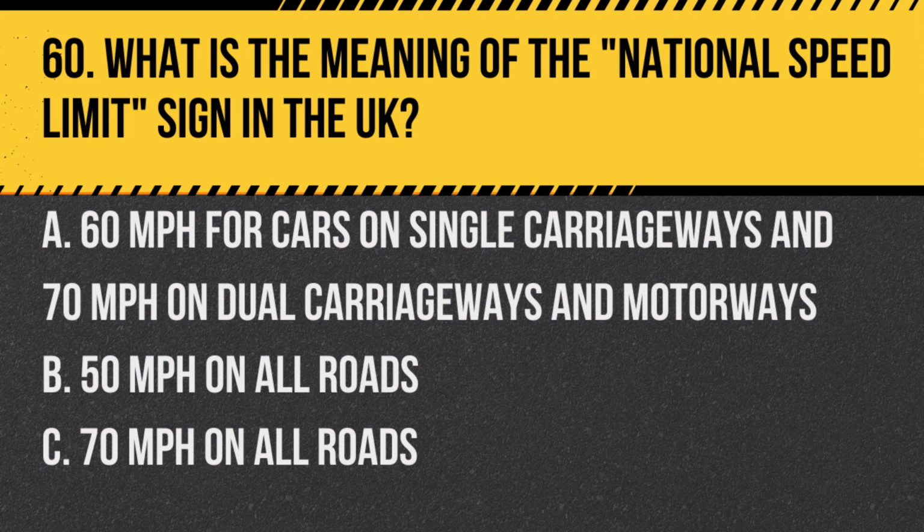Question 60. What is the meaning of the national speed limit sign in the UK? A. 60 miles per hour for cars on single carriageways and 70 miles per hour on dual carriageways and motorways. B. 50 miles per hour on all roads. C. 70 miles per hour on all roads. Answer: A. 60 miles per hour for cars on single carriageways and 70 miles per hour on dual carriageways and motorways. The sign indicates the start of these limits.